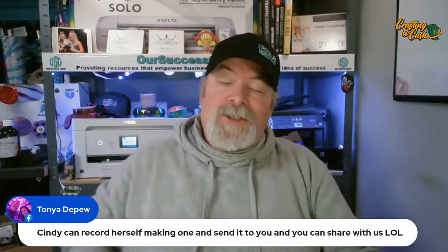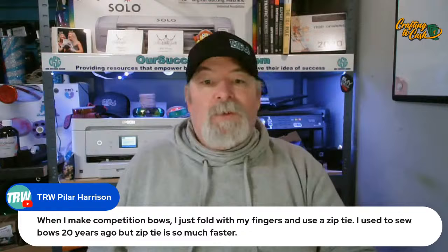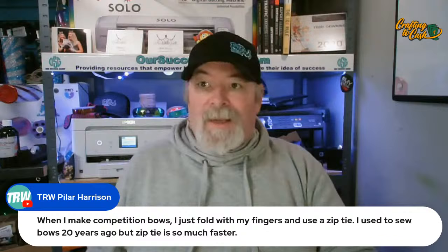And Pilar said when she was making competition bows, she just folded with her fingers and used the zip tie. I used to sew bows 20 years ago, but zip tie is so much faster. There's a zip tie? Great. Now we're going to screw that up.